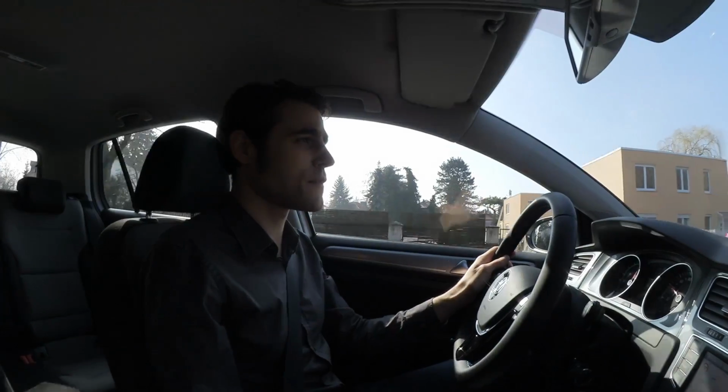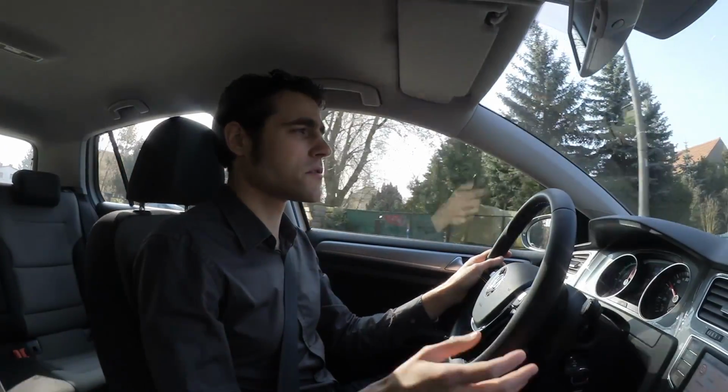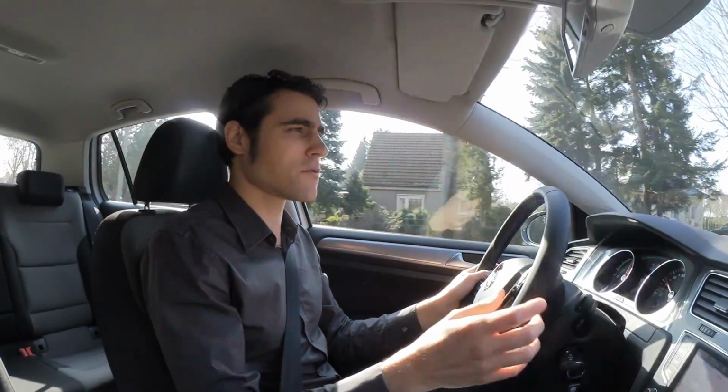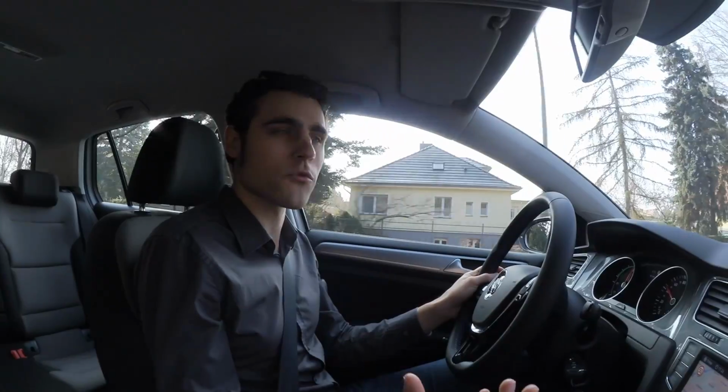To conclude about the e-Golf, I found this driving feeling very relaxing, because you don't have the sound and you also get the nice acceleration as well as this one pedal feeling. So it's all in all a very calm drive.